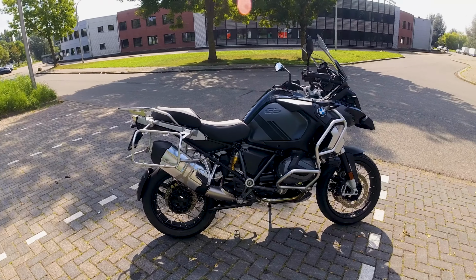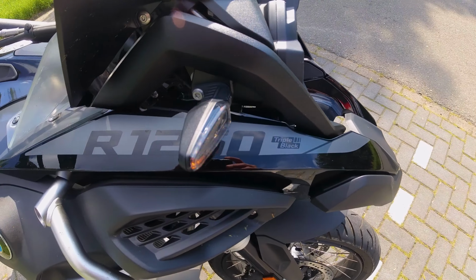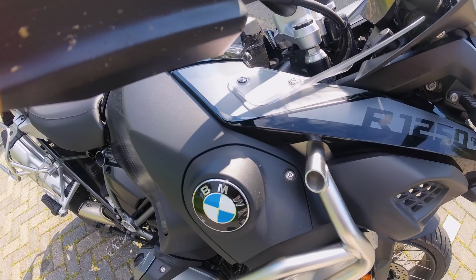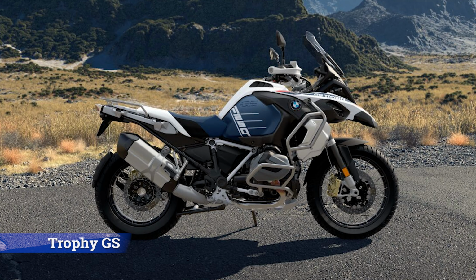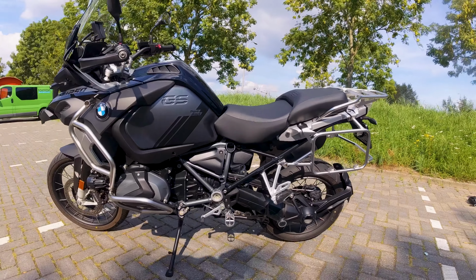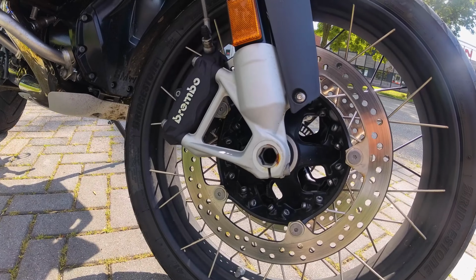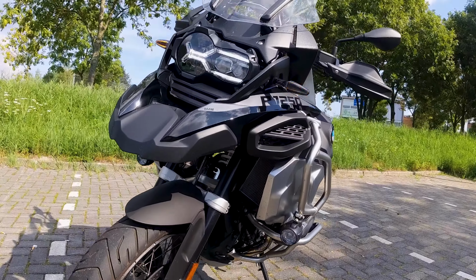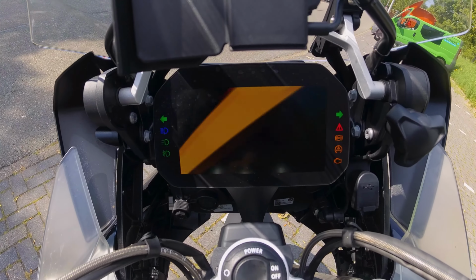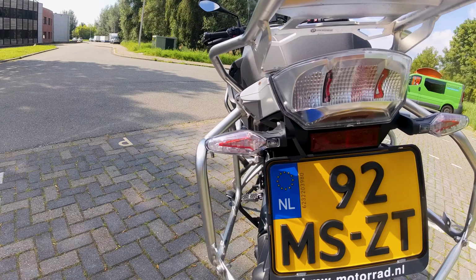Since we are next to the bike, let's take a look at it. I am currently riding the triple black version of the 1250 GS Adventure. The GS Adventure is available in the style variants Ice Grey, Trophy GS, Rally and Triple Black, like this one. All GS Adventures are equipped with cross-spoke wheels in either black or golden finishes, depending on the style variant you choose.